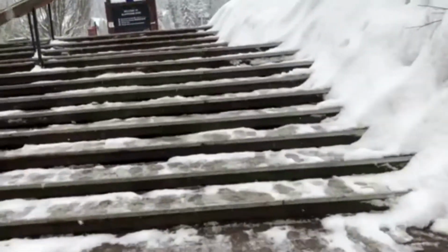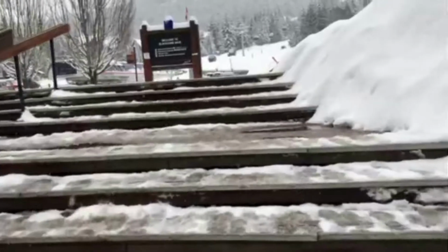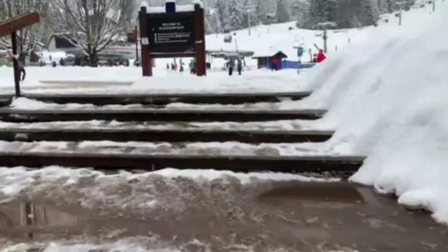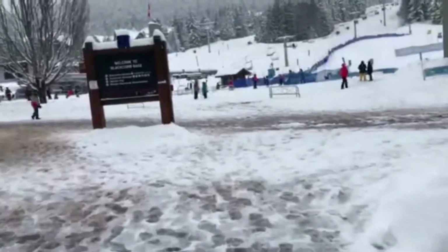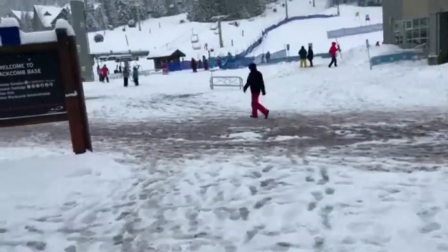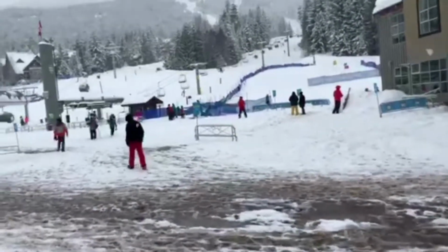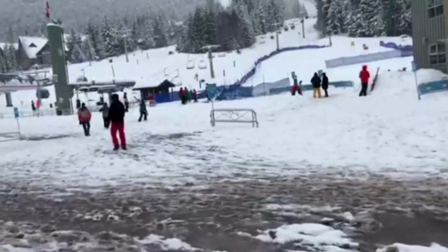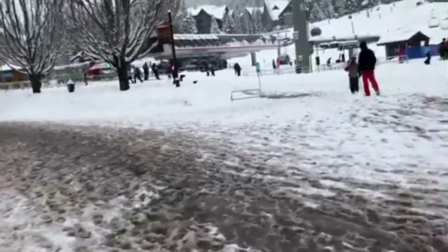Not only do they have bears, they have mountain lions or cougars, and I believe wolves in this area. So yeah, and this is the upper village. We have a brand new gondola up here this year. It's this one here, the Magic Chair. It's brand new this year. So there you go. As I said, smaller village, more exclusive, more expensive.